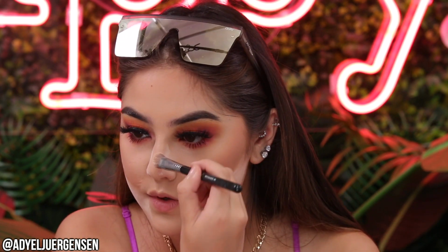I'm gonna take the same brush we used on our lids. I love this for nose contour as well. So I just do a light two lines down the center, and then because I bake around the nose, it helps make it super natural once I dust it off. I'm gonna blend everywhere.